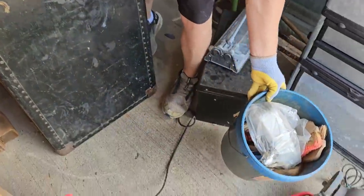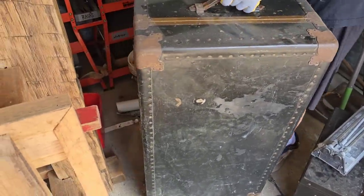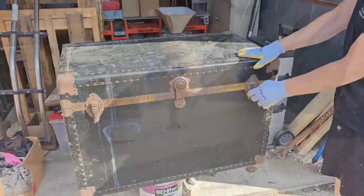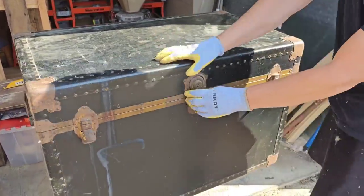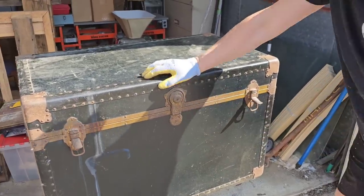What do you got in there? Tools and stuff. Questions or something in this thing? Oh, it's heavy. That don't mean anything. They're always heavy. On top of that, yikes, my toes. Uh-oh. Locked trunk.